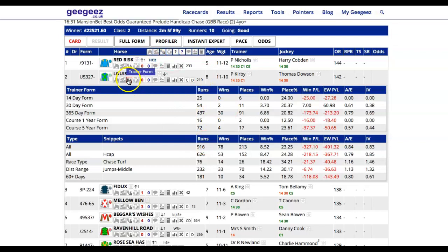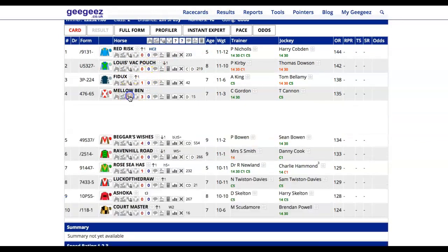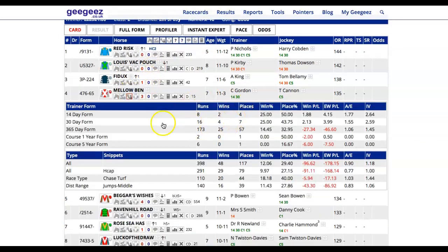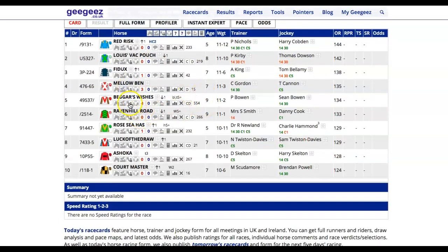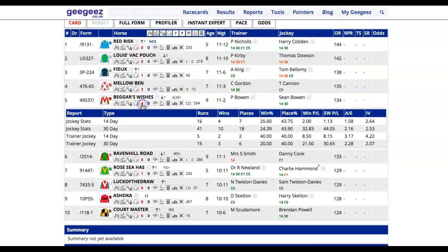You can see the course record there. So some questions over that form. The Chris Gordon yard are going well, as you can see there. Peter Bowen I will touch on.